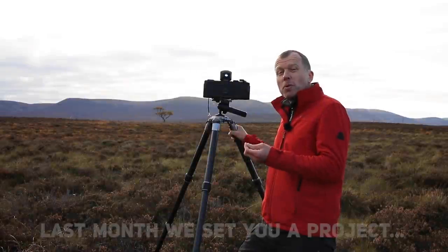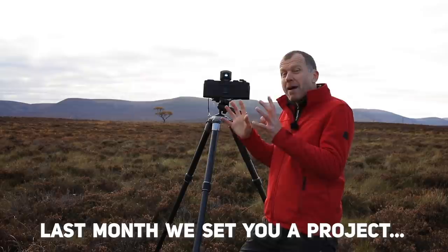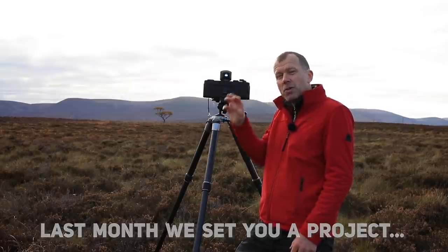Keep a lookout for suitable lone trees that you can use as a focal point in your landscape images. And they don't have to be massive in the frame, they can be quite small and subtle, just acting as an anchor point for the viewer's eye to settle on.